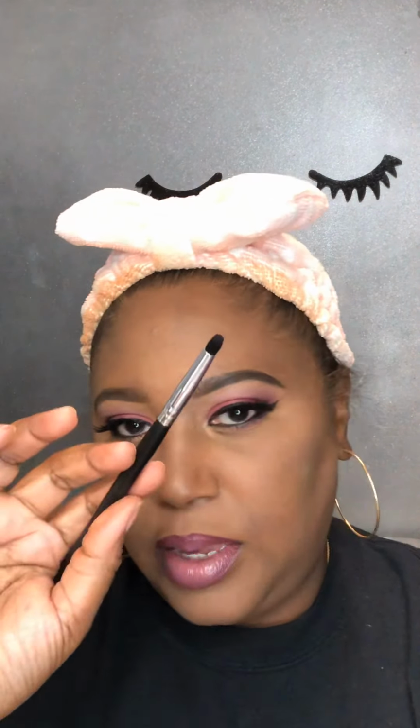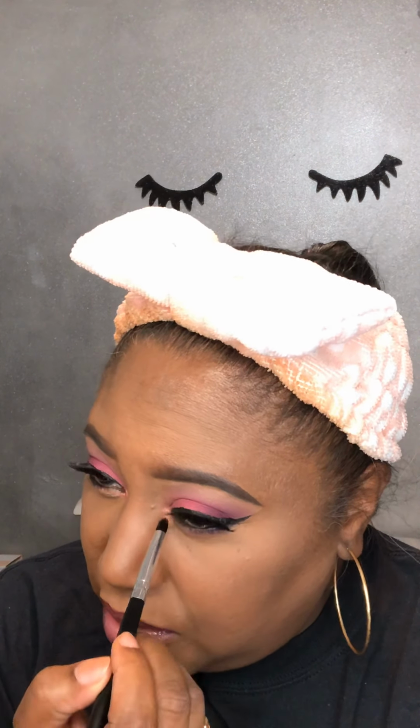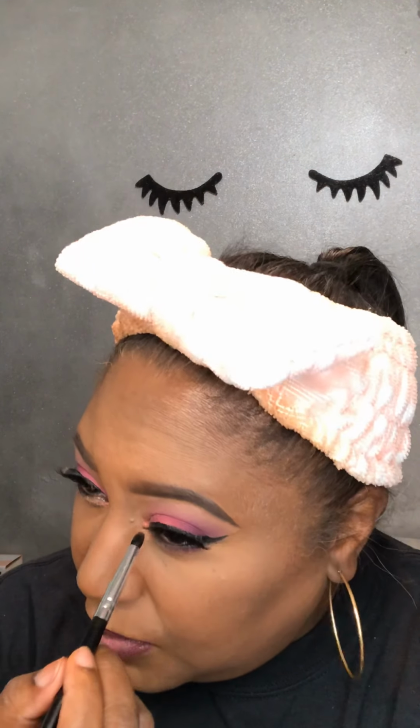And I'm gonna go back with my pencil brush because she's here and she wants to play. And I'm going to, actually, let's do this. Let's spray her because she really wants to play. And we're gonna put her right there, right in the corner. Oh, yes. See? She plays so nice. She really does. She plays nice with others. She's a good girl. All right.